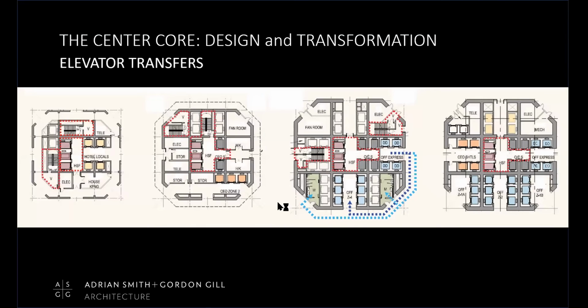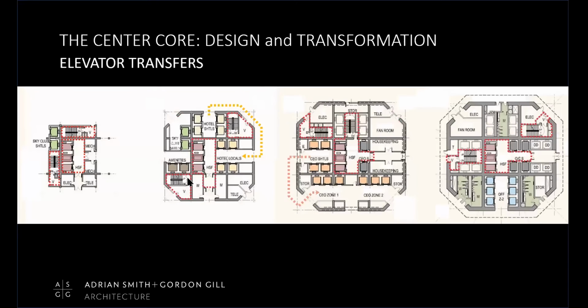the office portion. And then as we get up into the residential, you can see the residential locals transfer from the residential shuttles, and then here the hotel locals, which you transfer into from the hotel shuttle. So hotel shuttle transfer, residential shuttle transfer, and then of course we talked about the office, and then at the very top, the vestibule core. Don't need much structure up there, so it's minimized as much as possible.